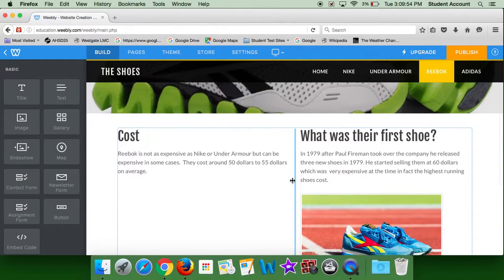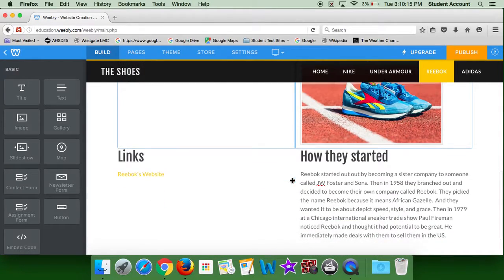So, what was their first shoe? In 1979, after Paul Fireman took over the company, he released 3 new shoes in 1979. He started selling them at $60, which was very expensive at the time, and it was in fact the highest running shoe cost. There's a quick pic of them.